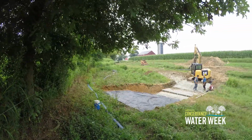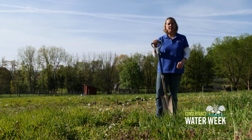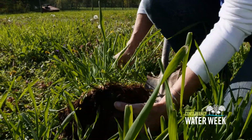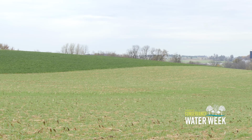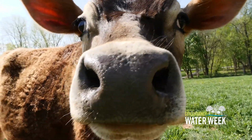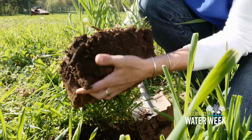So one of the most important tools that we have for evaluating soils is this spade, because we want to look at what those soils are doing around that root system. By implementing practices such as cover cropping, reducing tillage, and integrating livestock, what the farmers are actually doing underneath the soil surface is increasing soil organic matter.